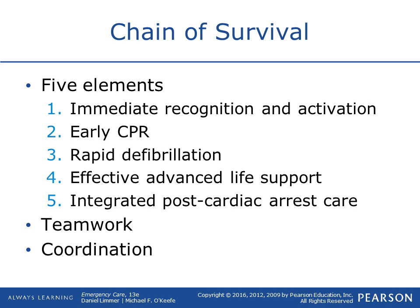So the quicker you can start CPR, the better the chances are. You can defibrillate faster, chances get even better. You add advanced life support, that's the ultimate. And then if you do get them back, that good integrated post-cardiac arrest care. And all that, the big component is good teamwork and coordination of said team.